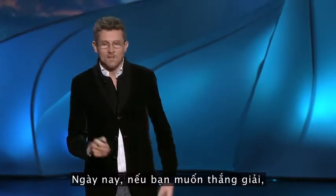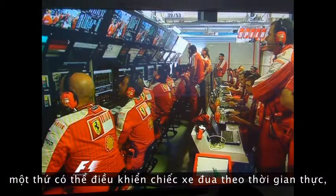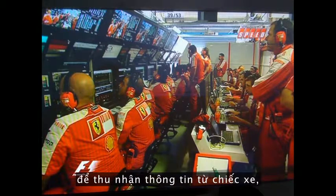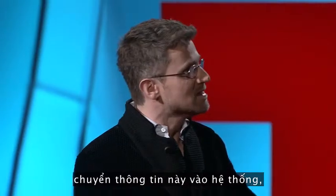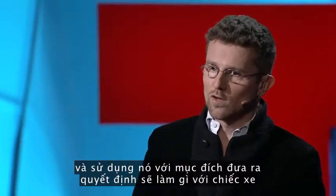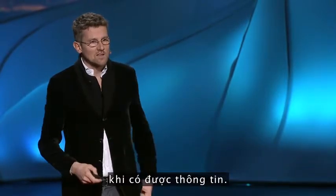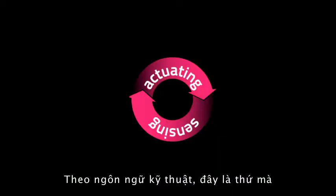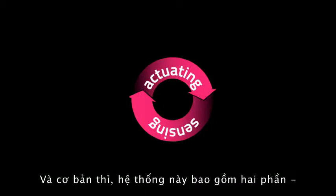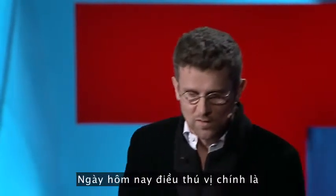Today, if you want to win the race, actually you need also something like this. Something that monitors the car in real time, has a few thousand sensors collecting information from the car, transmitting this information into this system, and then processing it and using it in order to go back to the car with decisions and changing things in real time as information is collected. This is what, in engineering terms, you would call a real-time control system. And basically, it's a system made of two components, a sensing and an actuating component.